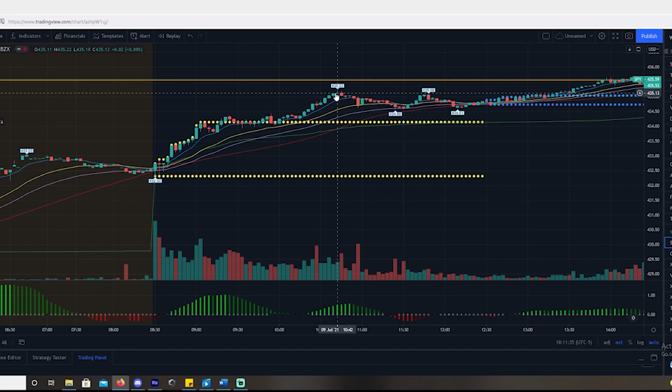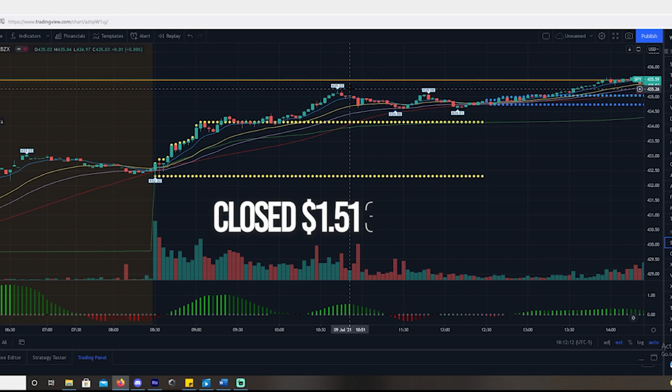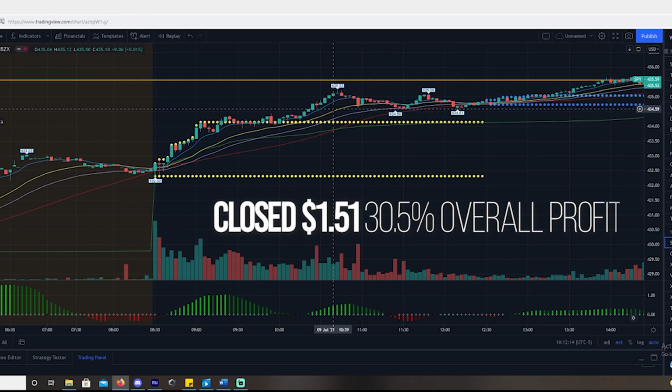So I elected to take 75% of the position off the table. It was like a 29.2% win. I exited at $1.46 from $1.13, which is approximately 29%. Then I elected to keep 25% on the table because although the conditions were right for things to start leveling out, I didn't see the selling volume come in yet. I sold those at $1.51, which puts me at a 31% overall average win.